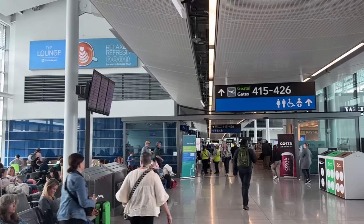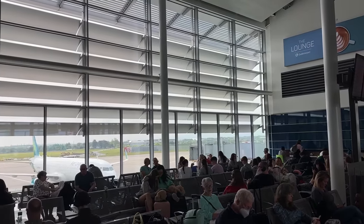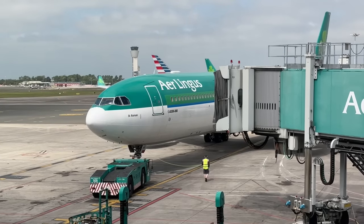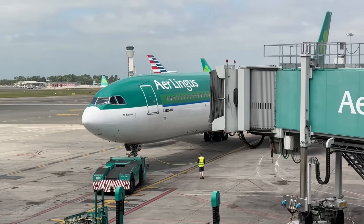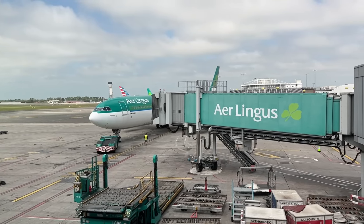When we first got up here, the area was absolutely packed, making it hard to find a place to sit, especially with a group of multiple people. However, it wasn't long after we got up here before a couple of these A330s pushed back for America-bound flights, and it did free up a ton of extra space for us to find seats until boarding began.